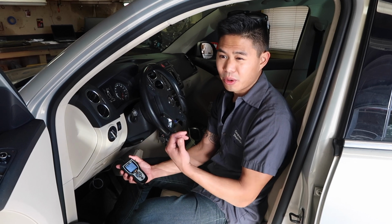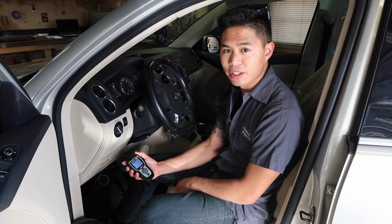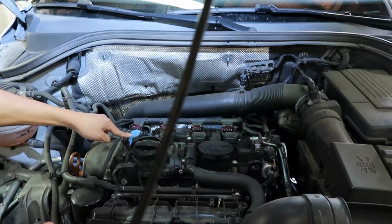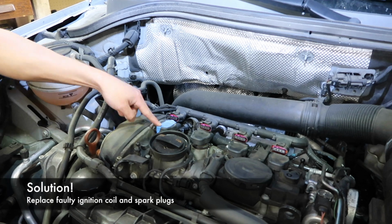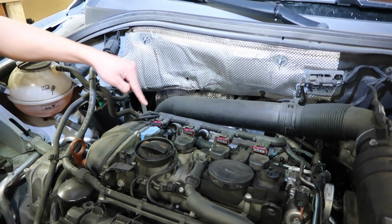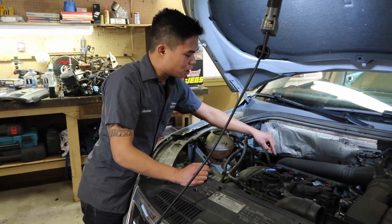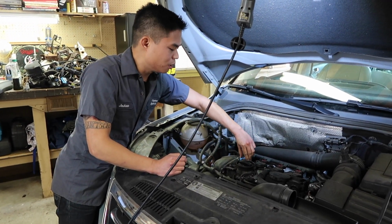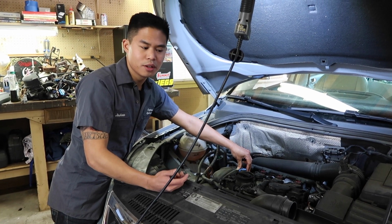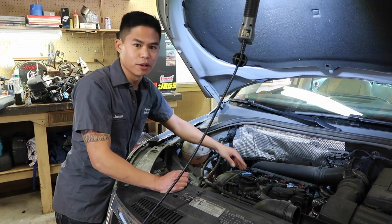But while we're under the hood, we're gonna go ahead and replace the spark plugs and then the faulty coil pack and see if that fixes it. We've identified that this coil is indeed faulty because it was in cylinder 3 and that was causing a cylinder 3 misfire. We moved it over to cylinder 1 and guess what? We now have a cylinder 1 misfire. So we're gonna swap this suspected faulty ignition coil out for a brand new one. And before doing all that, we're actually gonna go ahead and replace all the spark plugs.